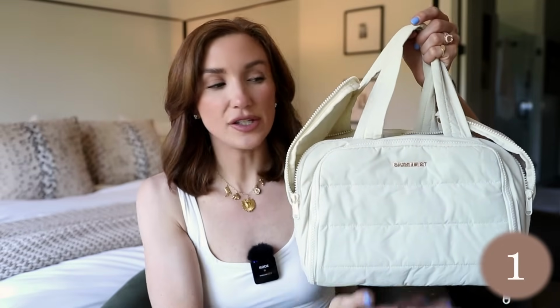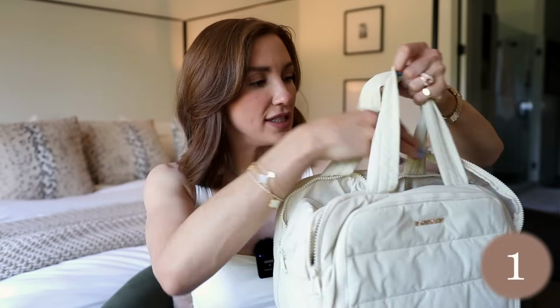Something about Bag Smart, they really just have designers that know what they're doing, because you can load down any of their bags with as much stuff as you can possibly fit in them, and they will not be too heavy to carry. So this does look kind of bulky. I have it unzipped right now. It actually fit in my carry-on with no issue, and it held every single toiletry that I needed.